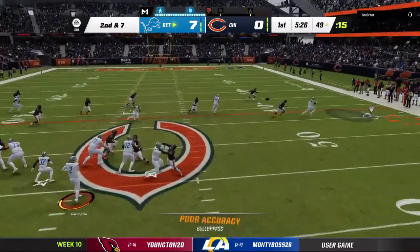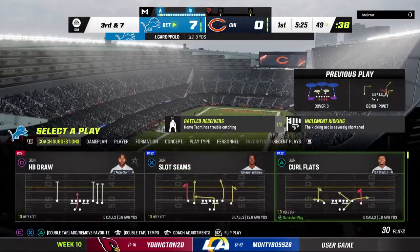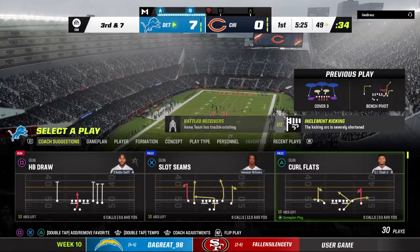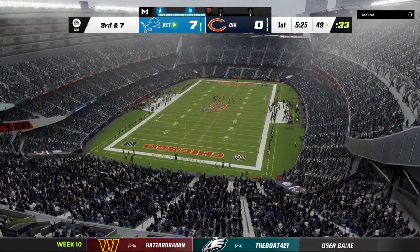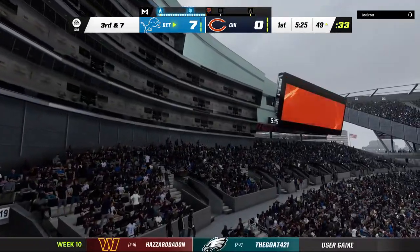Looking to throw. Garoppolo. Incomplete. The turnover put him in great field position. They don't want to squander it with 3rd down coming up. No, not at all. And you know what else you do? You make your defense mad. Yeah. They got you the football, gave you a great opportunity. You got to cash in and get some points.